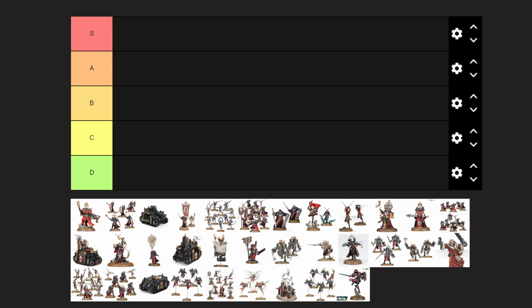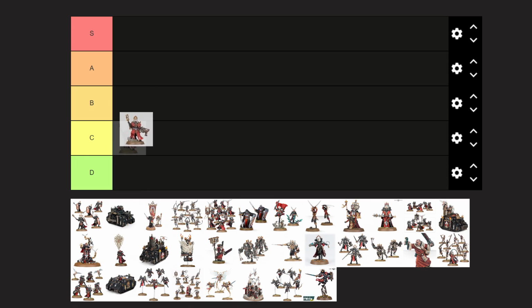This model's fine, but its biggest problem is there's just cooler Canoness models that they don't have on the list here for some reason. But there's the one based on that second edition artwork that's way cooler than this. I'm probably going to put her in C tier. Because it's a fine model. There's nothing wrong with it. I just don't think it's very interesting.